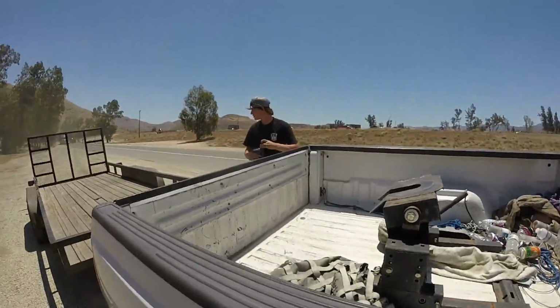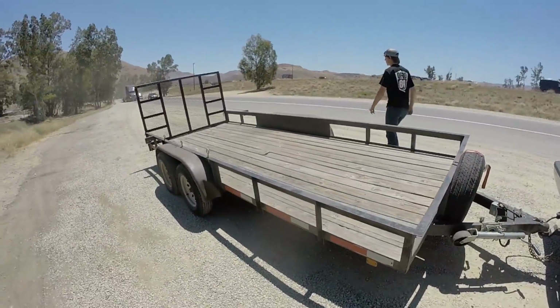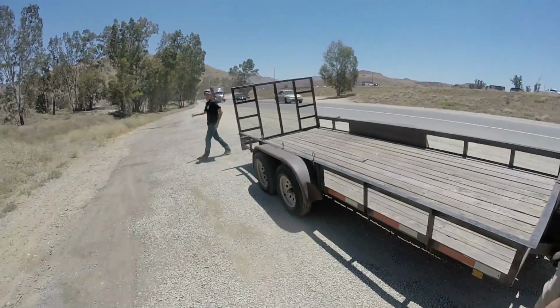Update, we stopped. We made it to Lake Elsinore. It's about an hour in. We still have like an hour. We picked up the trailer. Trailer hasn't broke yet. No tires have exploded yet.